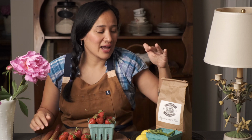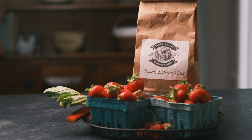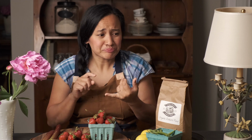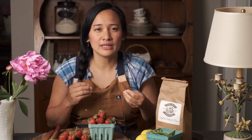So I have this beautiful freshly milled einkorn flour from a local mill here. And it is the best flour. Einkorn, if you've never had it before, has this beautiful golden taste. It has a beautiful golden color also. Tastes a little bit nutty. It has a really deep, complex flavor that you don't really get when you use whole wheat.